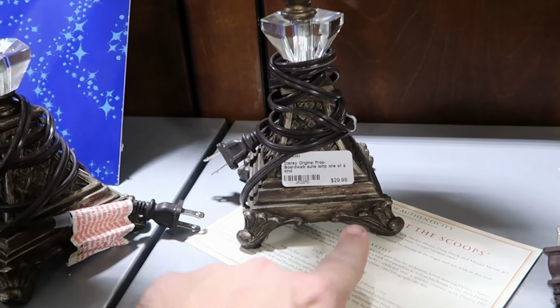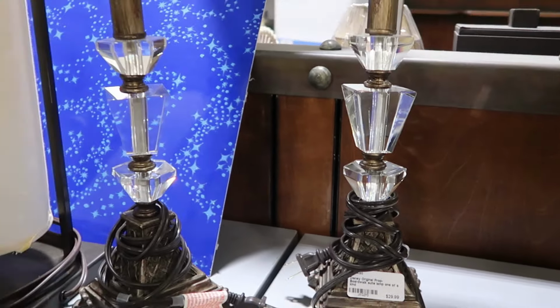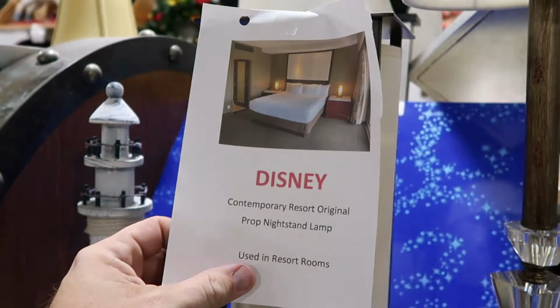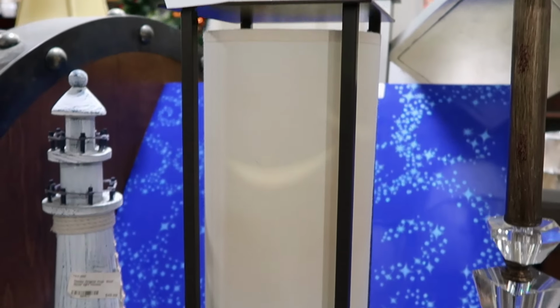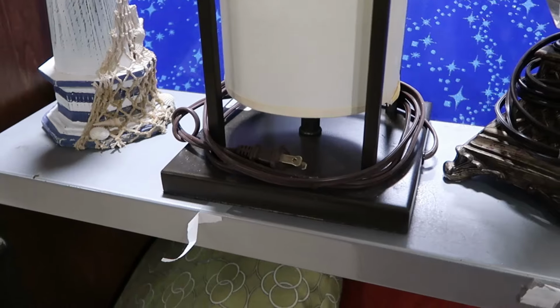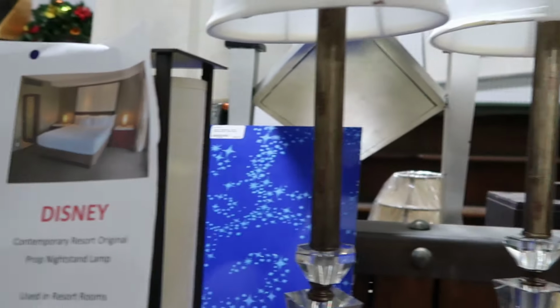This is really fancy though. It almost looks like the Eiffel Tower on the bottom. A bunch of jewels. $29.99 for them. And it's funny, we actually own this one from Disney's Contemporary Resort. Really cool item. I love the whole shape of this. Of course, being the Contemporary, it's a really contemporary style, no pun intended. But again, it shows you where they were used in the rooms.